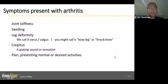The symptoms of arthritis are pretty consistent. It's usually joint stiffness and swelling. Sometimes if it's bad enough, you can start developing leg deformity. We call it varus or valgus, but really it's bow-legged or knock-kneed, where it starts bowing out or bending in. You start developing something called crepitus, which is a grating sound or sensation with bending or extending your knee, as well as pain, which is preventing normal or desired activities.